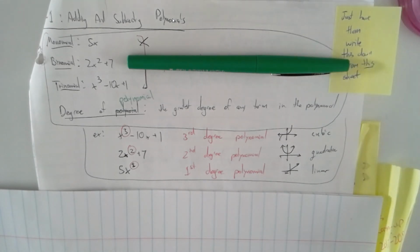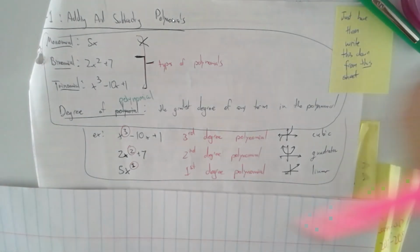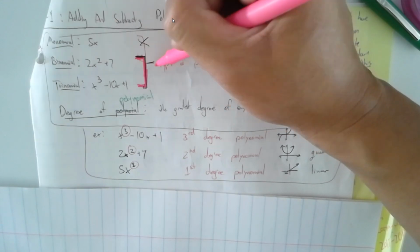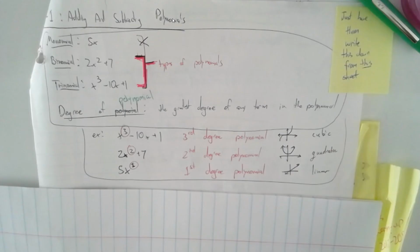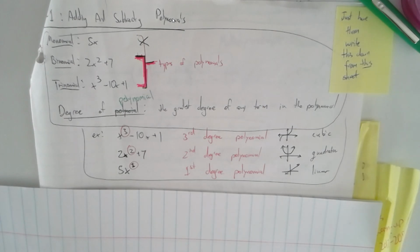And let me unfreeze this. So underneath this, I know it looks really confusing, but let me highlight this in pink, maybe. Only these two are considered polynomials. Polynomials. Why are both of these, why are the binomial and the trinomial considered polynomials? Yes, Ivory.